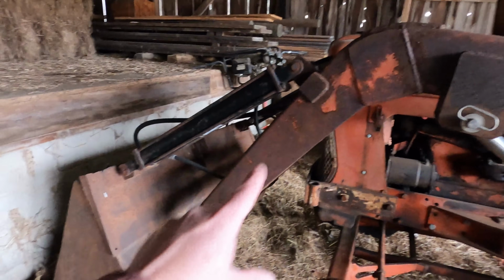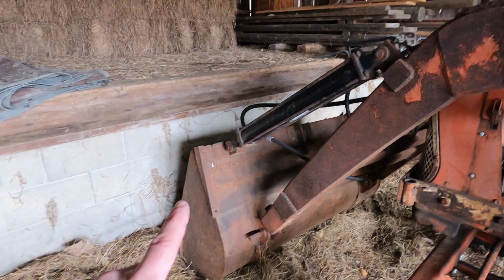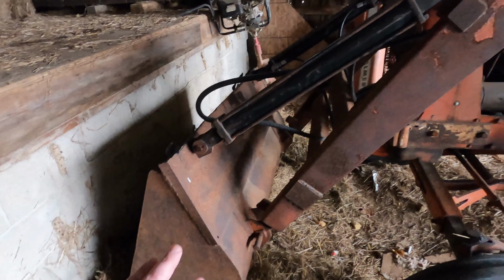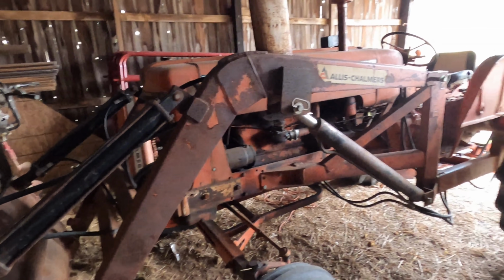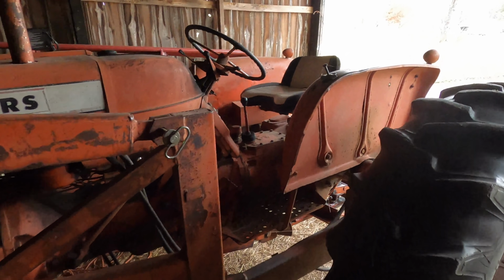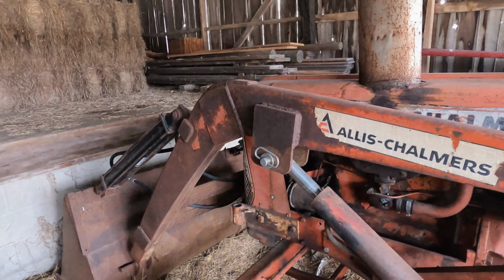So I want to redo the loader geometry and put on a skid steer quick attach on the front of this so that I could actually maybe get a regular skid steer bucket to put on the front of this, or be able to hook up my pallet forks or any other quick attach that I might have and use that on the front of the Allis Chalmers. So got quite a few things, a big list of things to do to this tractor. So hopefully this year I can take the time and fix this up a little bit, and maybe even get a little bit of paint on here as well and make it look a little bit better.